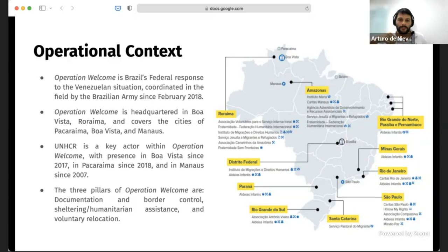Just for you to have an idea, the historical average of entries through Pacaraima is 544 people per day, even though this has a high variation. So we have periods where the daily entries are more than double this number of 544. We have periods where the entries are a little bit lower, but that is the average. Right now, we are kind of in a weird situation because the border has been closed for many months following the COVID pandemic. And on 23rd June, the Brazilian border more or less reopened, but the Venezuelan border is still closed.